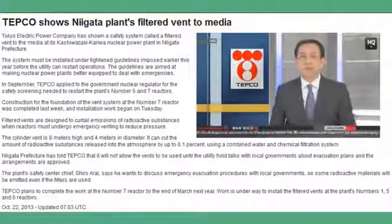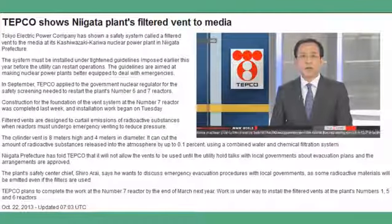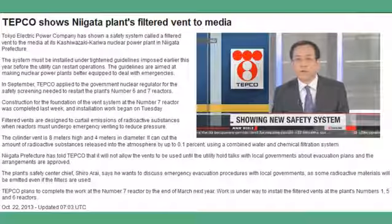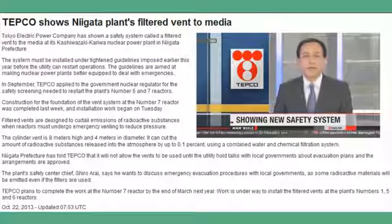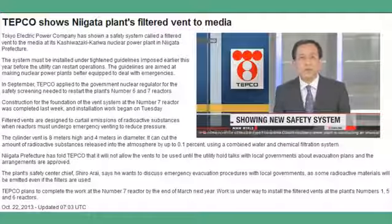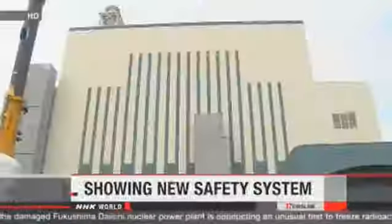As TEPCO managers struggle to decommission the Fukushima plant, they're trying to prepare another facility to resume operations. They're working to restart two reactors on the Sea of Japan coast. They allowed the media to see a new safety feature. The filtered vent system would be used in the event of a severe accident.